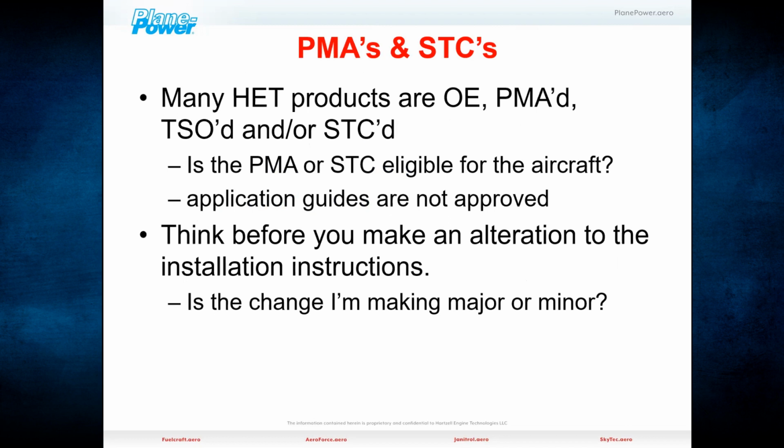PMA and STCs. This is one of the things that a lot of people get themselves into a bit of trouble on because they don't understand the difference between them. We have products that we build for the OEs. I think I've said that before. We PMA products against some of those OE products. We have TSO products like the heaters and things like that. And then we have STC kits.